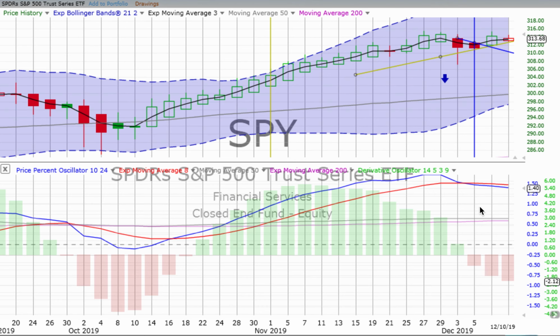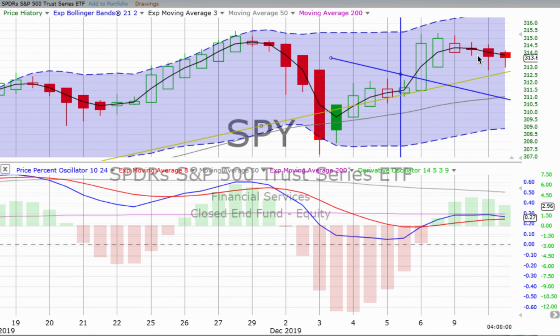2-day chart, of course, already crossed over going down and actually pulling away a little bit. So far, the first day of this latest 2-day candle going down. Derivative oscillator gaining downward momentum. So we're paying close attention to that. We go to the 4-hour chart. And again, looks like it's getting close to crossing over going down. Price percent oscillator heading down. Derivative oscillator losing momentum down.